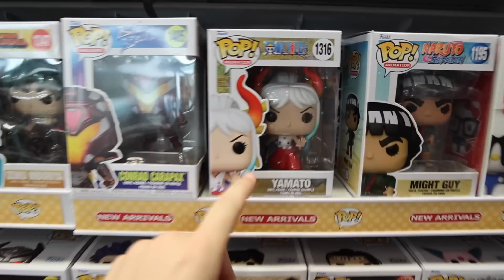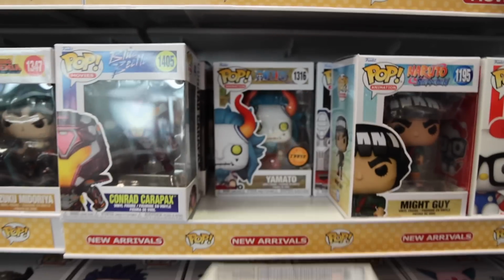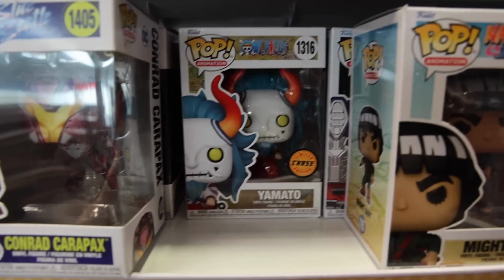Oh, but you know what, guys? They do have Yamato here, and I know it's normally a Funko Shop exclusive, and they sometimes have a chase. Okay, we've got to at least get this. Well, I guess it was good to go to another location.